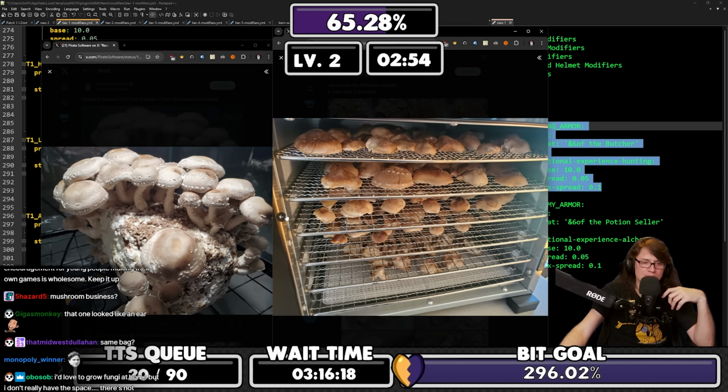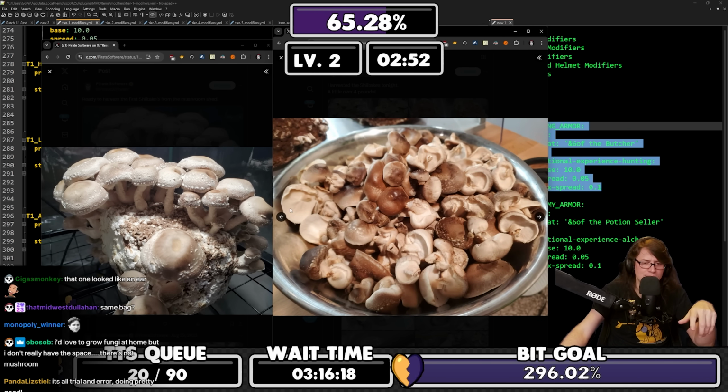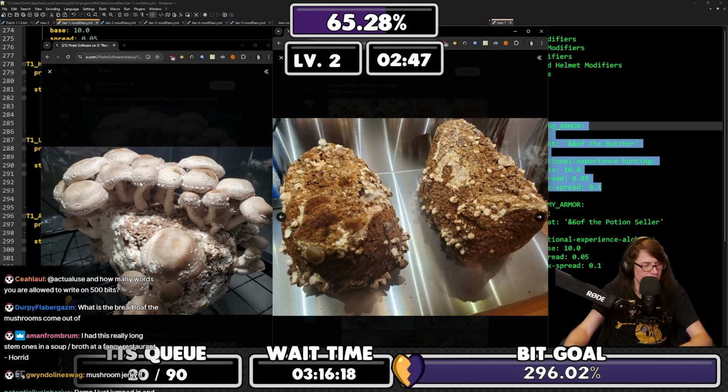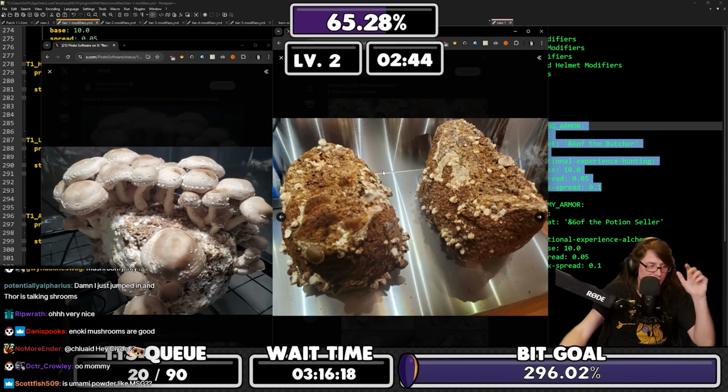No, not the same bag in this case. It's the same couple of bags. I did a tester bag, and you can keep them in the refrigerator for up to 6 months where they're dormant. The way that you do shiitakes is really funny.